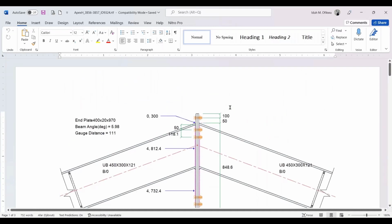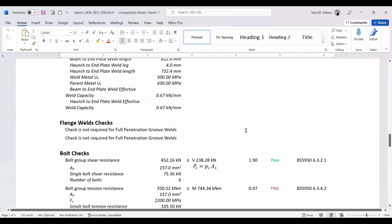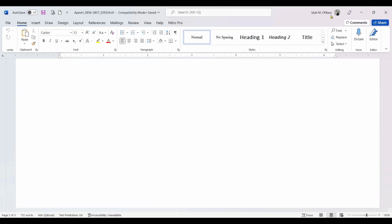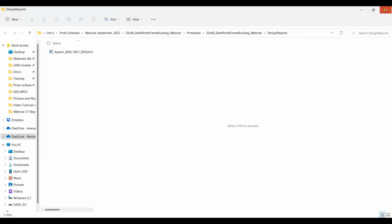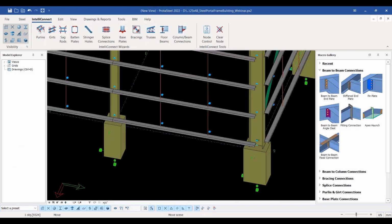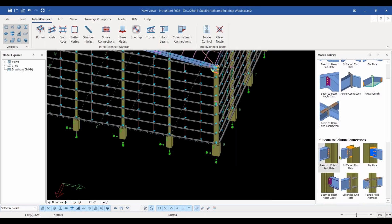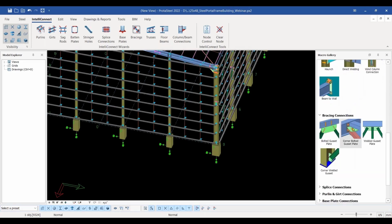It will tell you if any member has failed, any design criteria has failed. It will show you, for instance, the bolt group has failed. So you will have to go back and adjust those connections. But within the time we have now, which I have even exhausted, we will not be able to do that. So you have different macros from here, beam to beam connections, to help you.